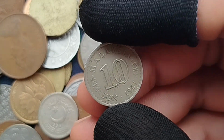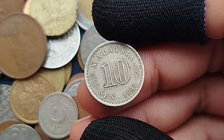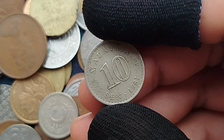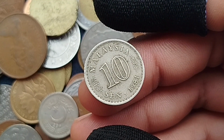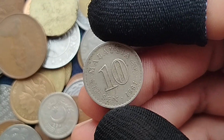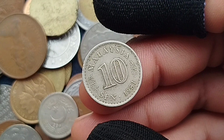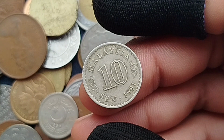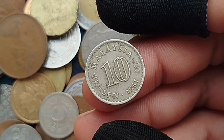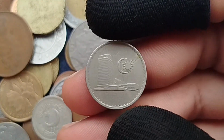These subtle patterns often go unnoticed, but they connect the coin to Malaysia's rich heritage of Islamic and Southeast Asian art. The word sen, which is a subdivision of the ringgit, reminds us that this is not just a coin. It's a part of a larger economic story. And don't forget the year. 1981 wasn't chosen at random. It was minted during a time when the country was gaining new momentum.